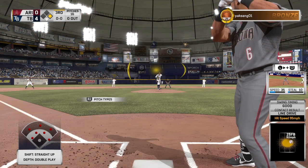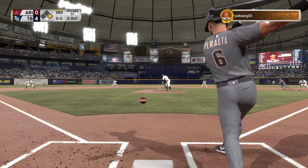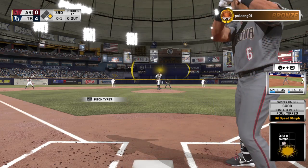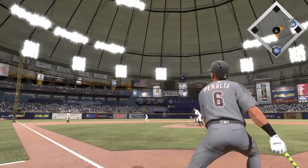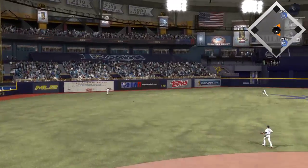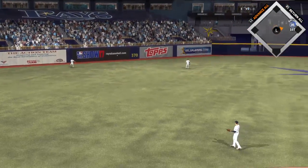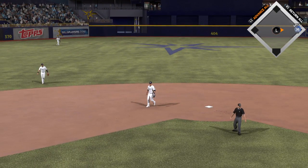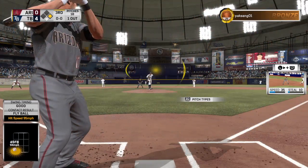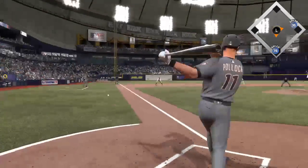Set to get his evening at the plate started, David Peralta, batting just a notch below 300 so far on the season. Sends that one out of play for strike 1. Left field and deep. Benintendi racing back at the track. He tracks it down. A nice running play, and there's 1 away. Digging in for his second at-bat, A.J. Pollock. 0 for 1 here in the early going.